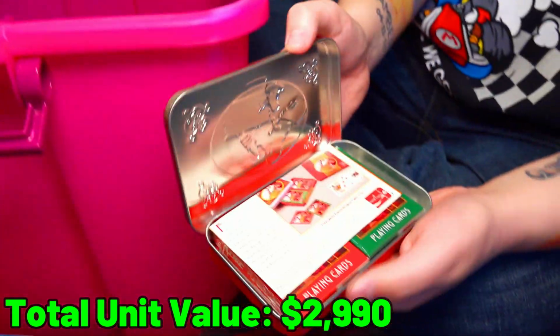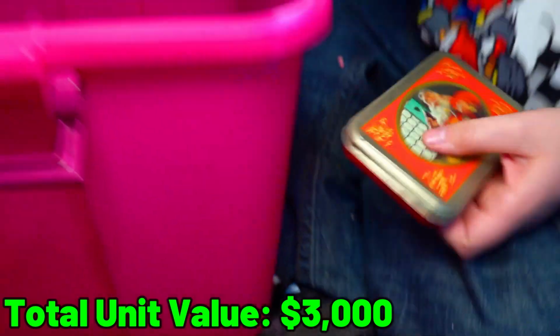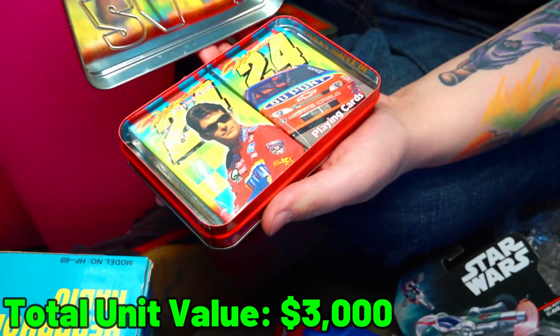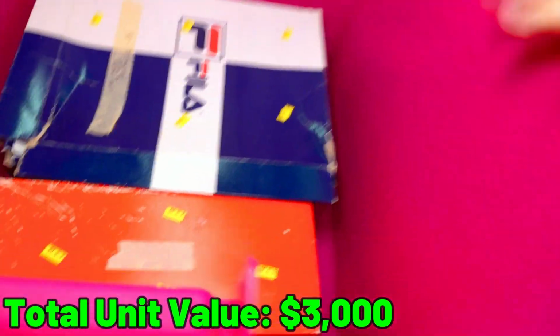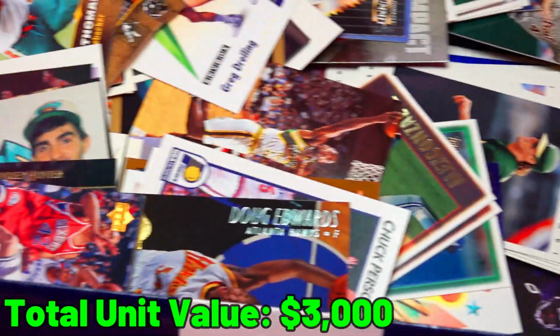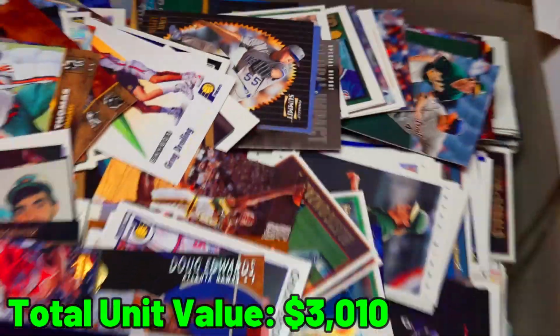NASCAR? Oh, look, they're playing card decks. Cool. Nice. This one's just Christmas. The other one was NASCAR. I didn't realize they both weren't NASCAR. Oh, what is that? Open up. Same thing, brand new playing cards. Now that's cool. What else do we have in here? Whoa, those are all cards mixed. I see basketball, football, baseball, all kinds of cards mixed in.